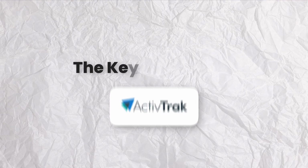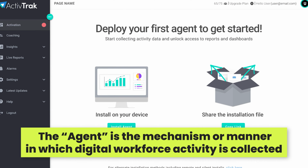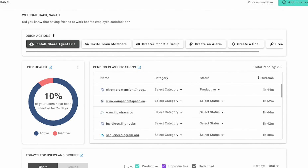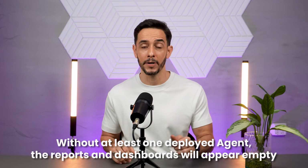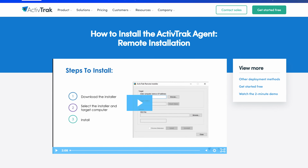For purposes of today's video, I'll take you through some of the key functions of the app. However, it's important to note that ActivTrak is powered by the agent. The agent is the mechanism or manner in which digital workforce activity is collected from devices of employees and remote workers for analysis and reports, dashboards, and other features. Without at least one deployed agent, the reports and dashboards will appear empty. In order to utilize ActivTrak, you will need to download and install the software to your local machine.